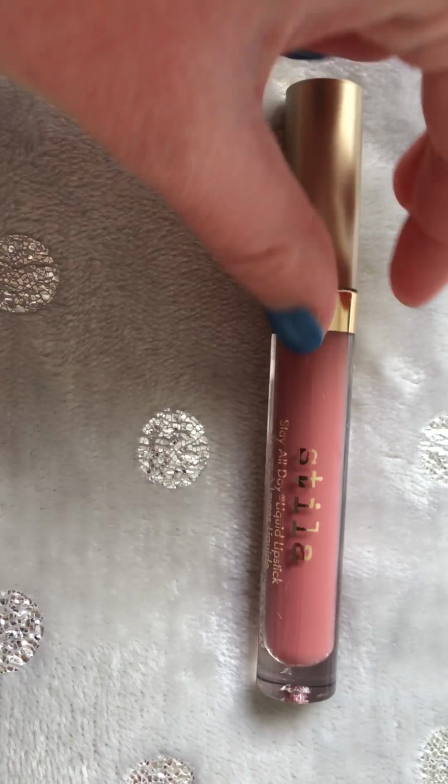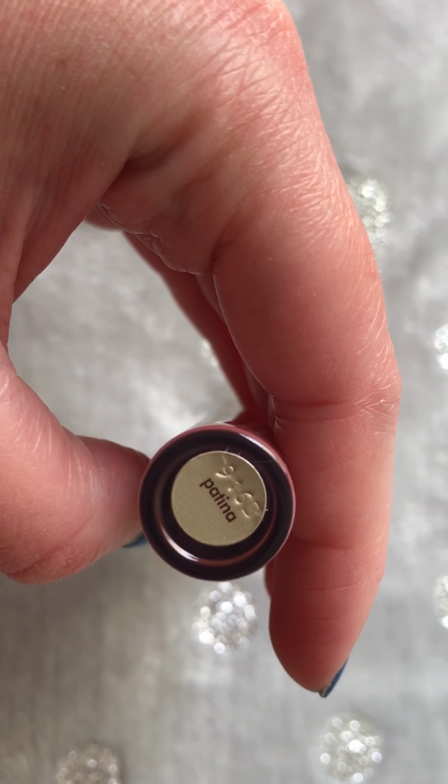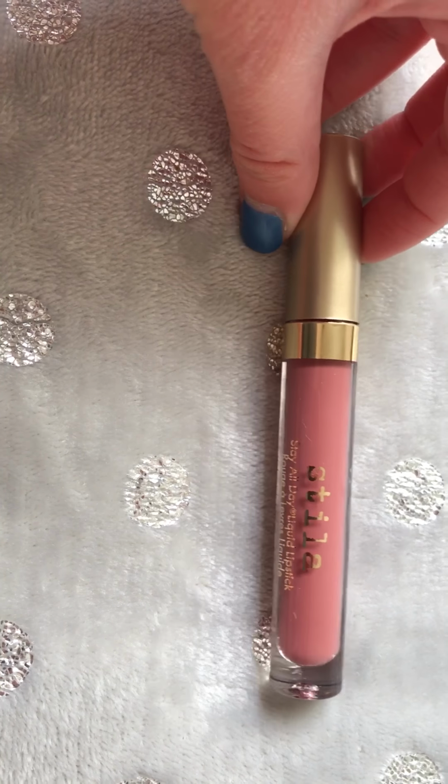And then I got this one, and this one looks very similar to a lot of the ones that I showed yesterday. This one is in Patina. I know a lot of people have talked about this on YouTube, and a lot of people love it. I've never tried it, but I'm excited to.